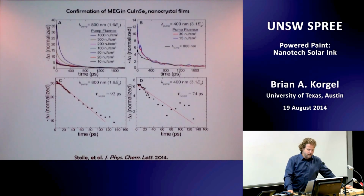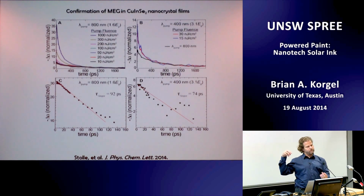The way these measurements work, if you're looking for carrier multiplication, is you do this transient absorption spectroscopy measurement with a pump wavelength that's relatively long, so 800 nanometers. There's not enough energy in that one photon to create more than one exciton, unless a nanocrystal absorbs more than one photon at one time. Under low fluence, the nanocrystal absorbs the photon, you create an exciton, and you see a bleach corresponding to that single exciton. You can create more than one exciton in the nanocrystal if you increase the fluence enough, so the nanocrystal absorbs one photon, you have one exciton, then before that exciton can relax, it's hit by another photon. So you can create multiple excitons with the long wavelength light by multi-photon absorption.